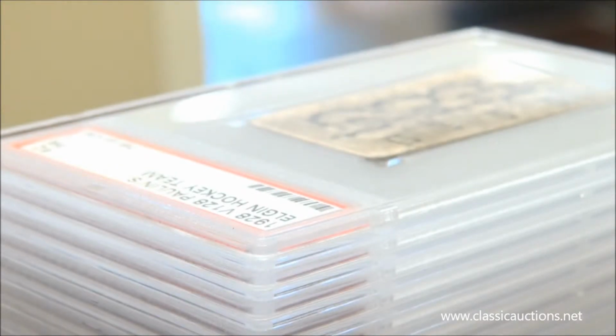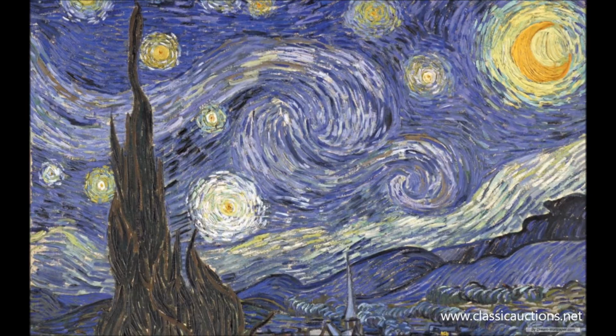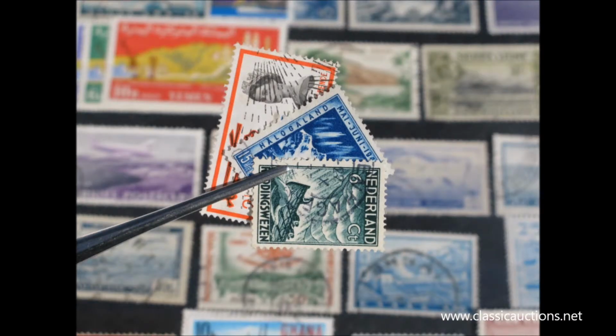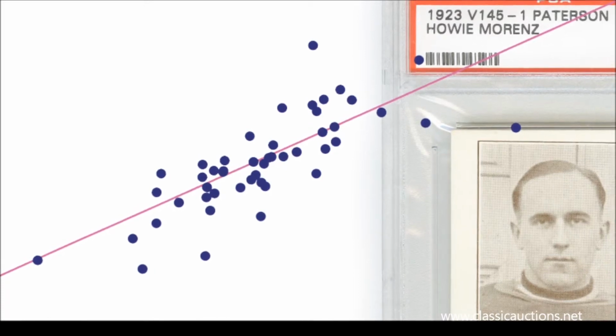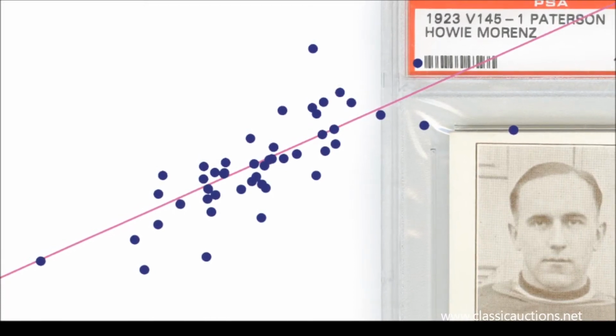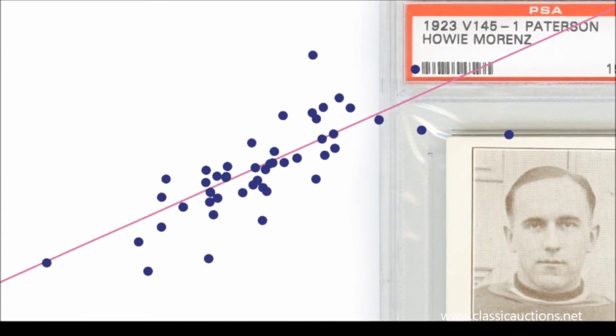Graded cards can be seen as an alternative form of investment, and unlike other alternative collectible investments such as art and stamps, the value of graded cards can be determined quite easily by comparing data points of last sales. A graded card might not be a true commodity, but it is still closer to that than most other forms of collectibles.